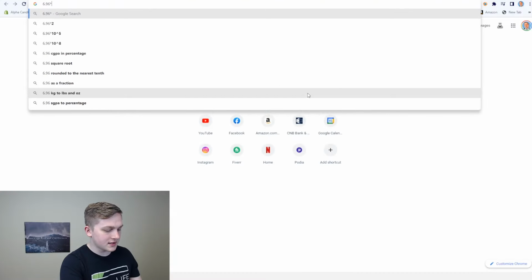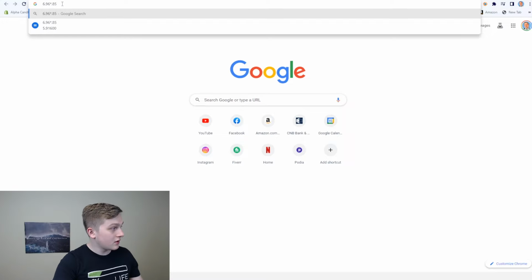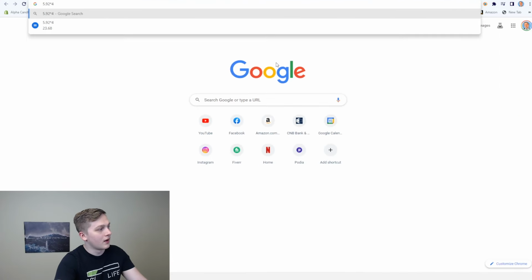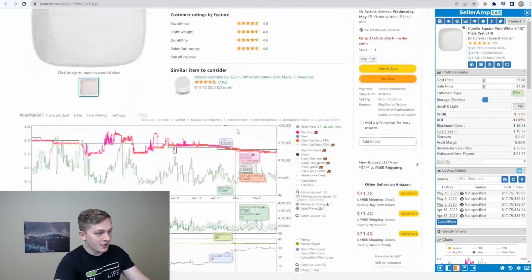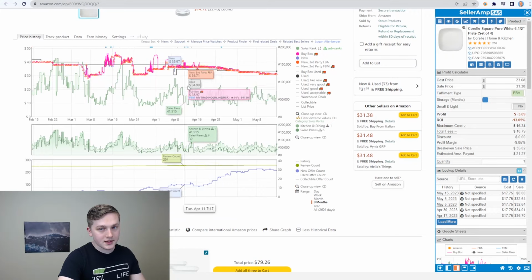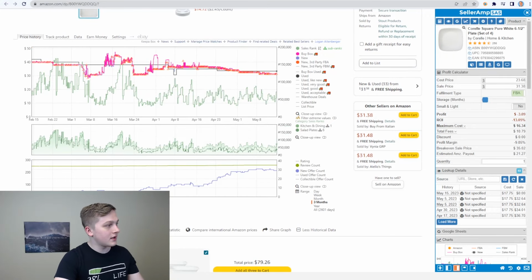So 6.96 times 0.85 to get our 15% off. That's going to yield $5.92 per unit. I have 4 of these, so 5.92 times 4. $23.68 cost of goods sold, and this is not going to be profitable. Plus there's kind of an influx of sellers, nothing crazy, but we see that's driving the price down. So at this point in time I would pass and move on.